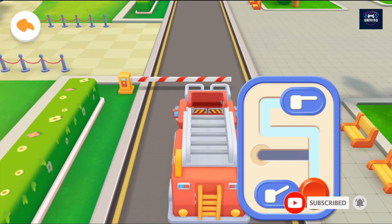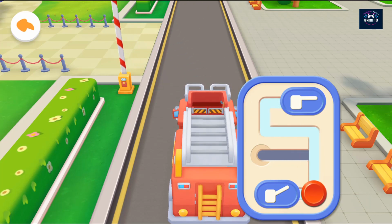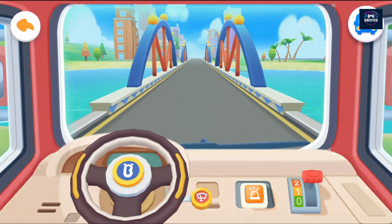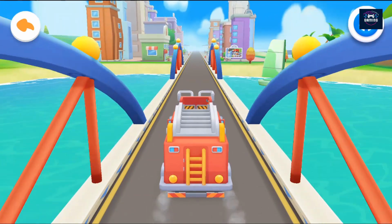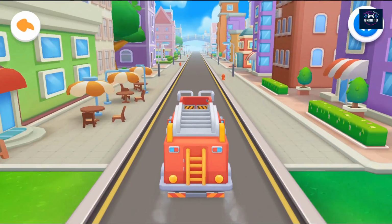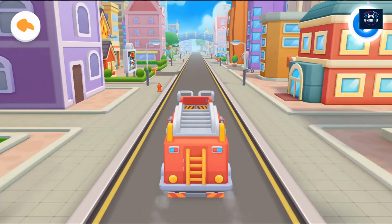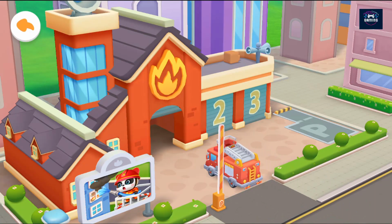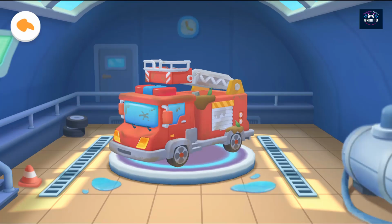Move the red switch to raise the cutout. The fire truck has returned successfully. Let's wash it! First, drag the water sprayer to rinse off the mud.